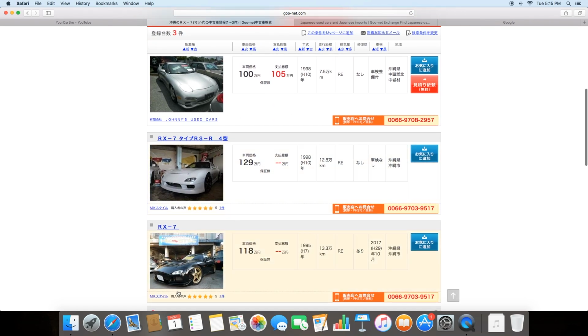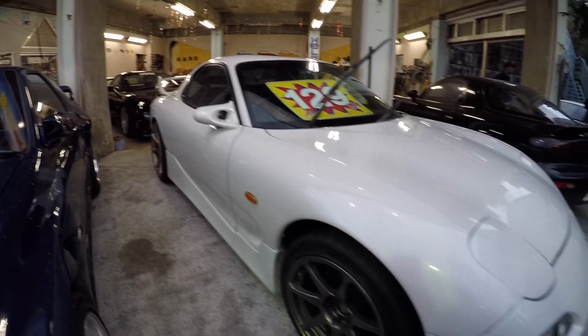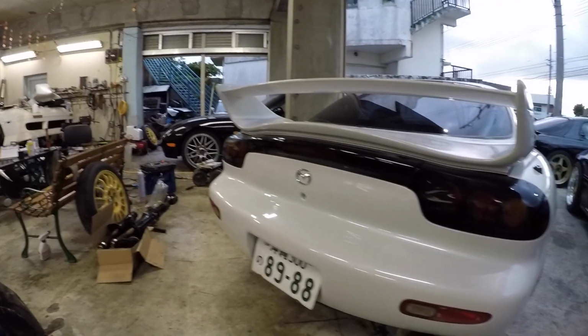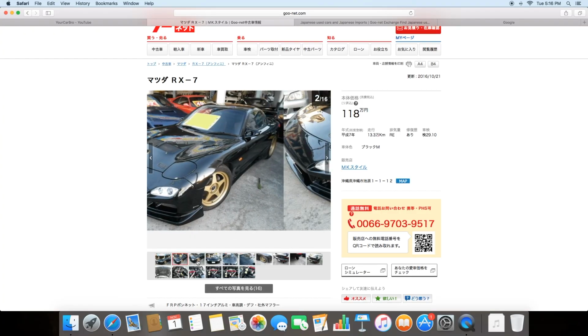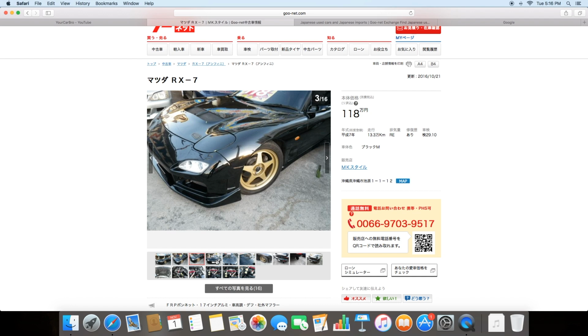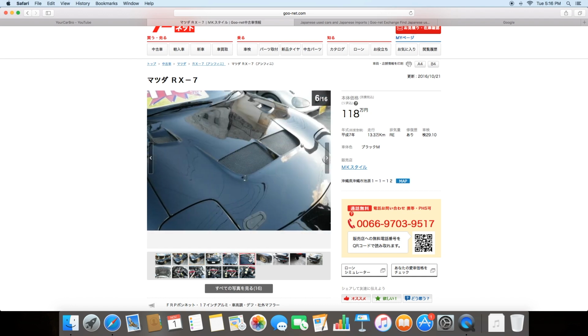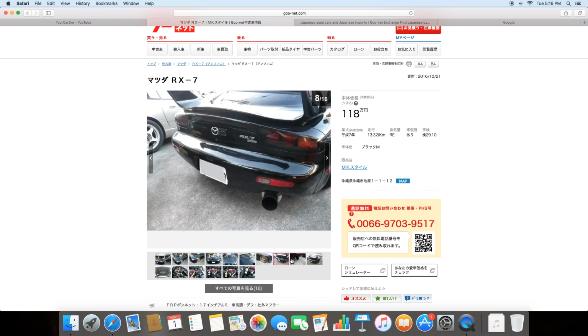And as you guys can see, these two right here are the ones from my last Cars for Sale video. So whenever I go out and make Cars for Sale videos, you guys can come on here and check out some of the cars as well that might be listed on Gnet. There's that beautiful black FD from the last video. And the 118 here is about 1.1 million yen, so around 11,000 US dollars. Like I said in the Cars for Sale video.